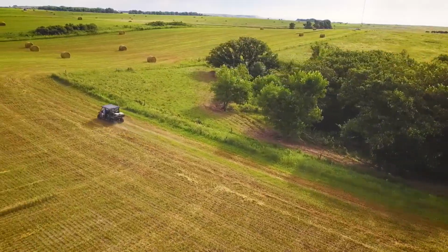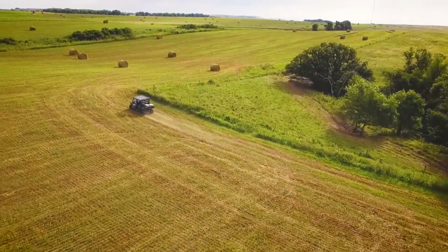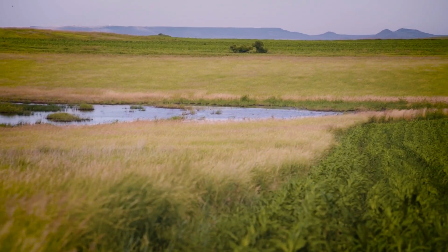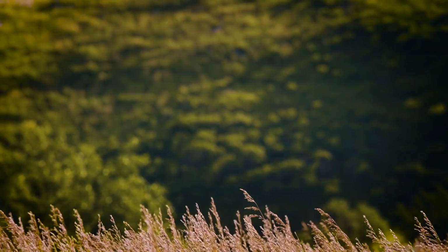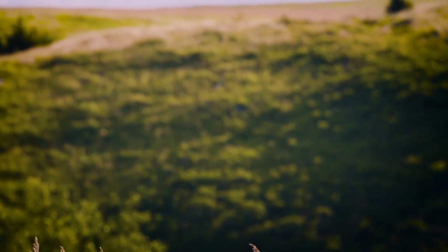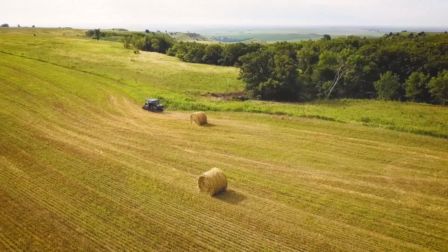There's a lot of sloughs, shelter belts that intermix in between the crop ground and the bluffs, giving a really unique habitat. Awesome habitat for pheasants, certainly, but there's a lot of deer. The white-tailed deer will stay up on top of the plateau and bed in the sloughs.